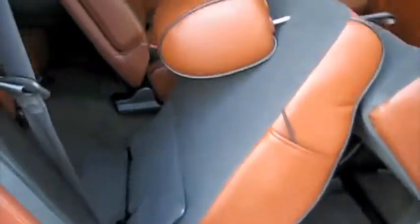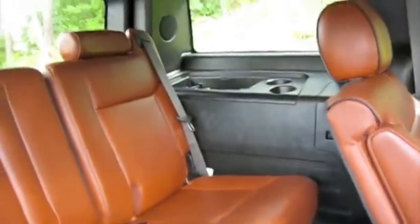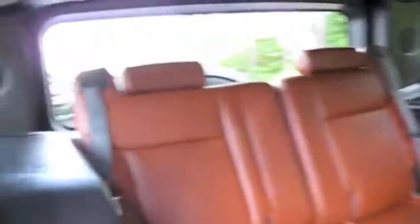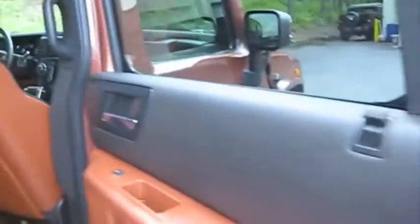Went ahead and pulled this seat down just a little bit. As this seat starts to go down, the headrest automatically flips back. A little look at the back seat. Nice and spacious. Simple as that.